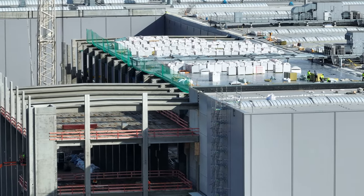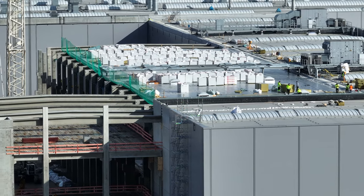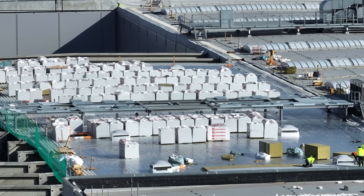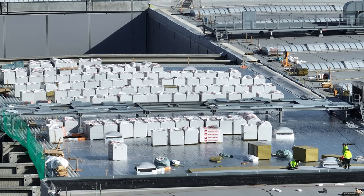A lot of insulation material arrived on the roof, and they just started to place the insulation layer. They also installed a mounting structure for air handling units, and it looks like the big steel panel from the last video is also part of the structure.